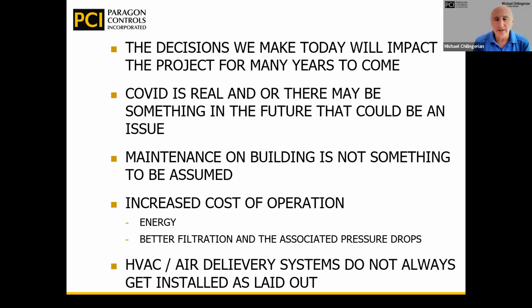The last couple of years, we've talked about COVID being in our face ongoing. Whether you believe in COVID or not, there is something out there that's an issue. Years ago, we had Legionnaire's disease. There's going to be additional issues in the HVAC world. And if we can build our systems such that when the next issue occurs, we're set up to handle it, that's a great thing.